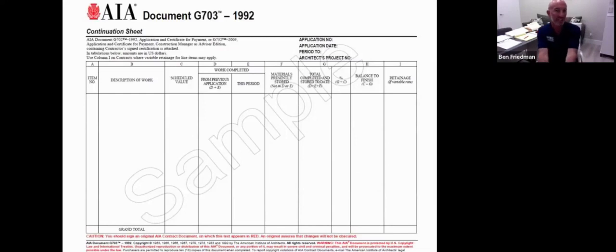So this is what we call a continuation sheet. This comes right after that certification or that certificate for payment. So what does this form allow us to do? This form allows us to track the payments and what they are for throughout the project. So let's use the example of this pay request being a certificate for payment of deposit.